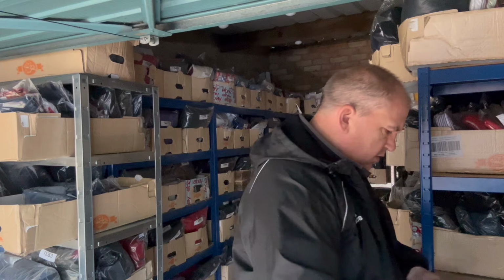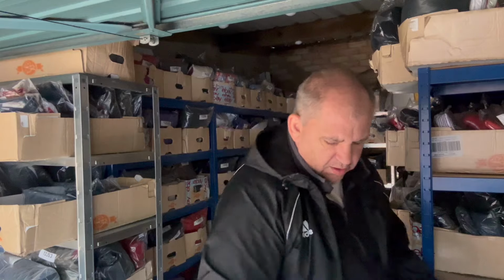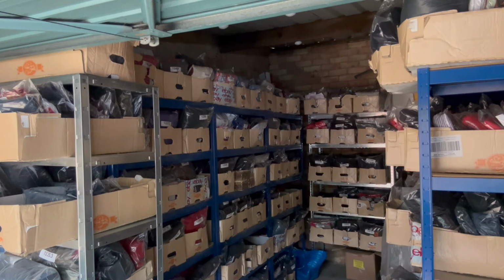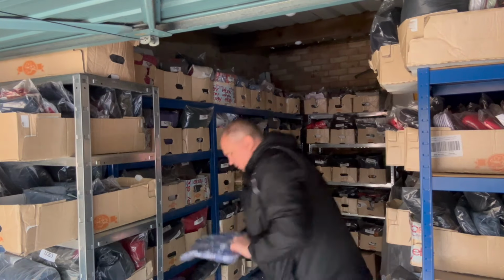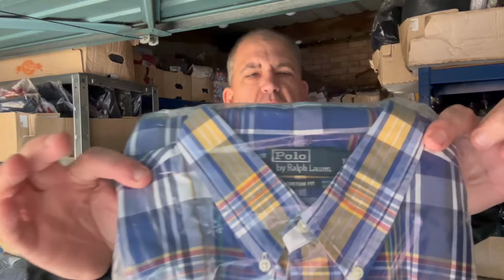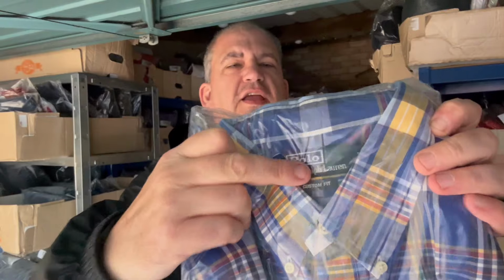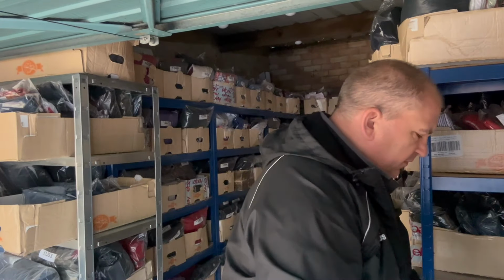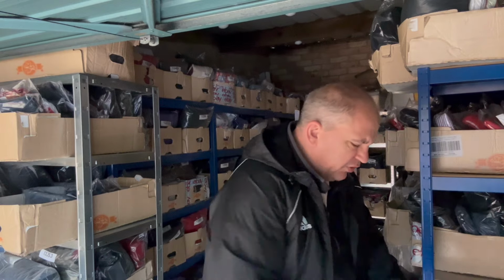Right, then we've got another Ralph Lauren shirt. This one here, again, another vintage one. 14023. So it's a bit more of a check style, this one, or a plaid. Vintage tag, as you can see. And I think it's a good size as well. Yeah, double XL. So a couple of things going for it. Big size, vintage label, and just not a plain pattern on it as well. So I think a little bit different.